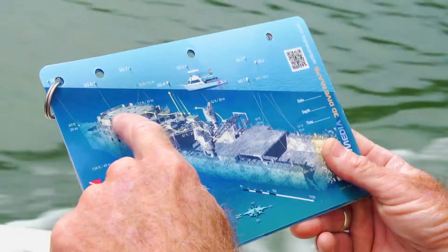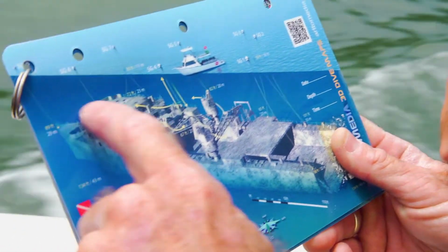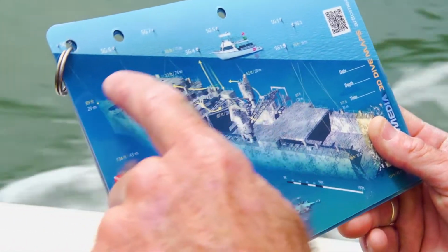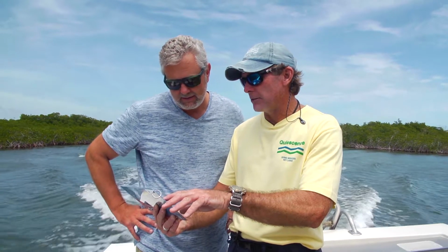We're going to drop down and kind of hide behind this section over in here. It's the shallowest part of the wreck. We have this top, which is about 65 feet. And then each additional layer coming down to the wreck is about a 10-foot depth. Over here on the bow section, this is roughly around 90 feet.